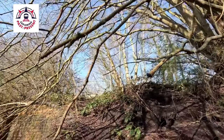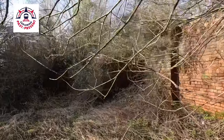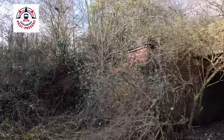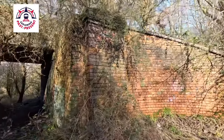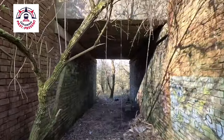So I've just headed off the track bed just for a second to come in and have a look at this farmer's access bridge, which has got a wing wall at the side here. It looks like it's made out of red brick. There's a little bit of graffiti on the bridge, but let's have a little walk underneath just to see what's here. So this would have passed underneath the railway line.